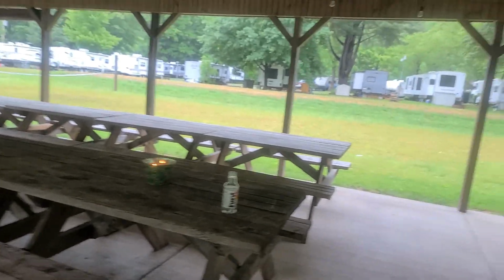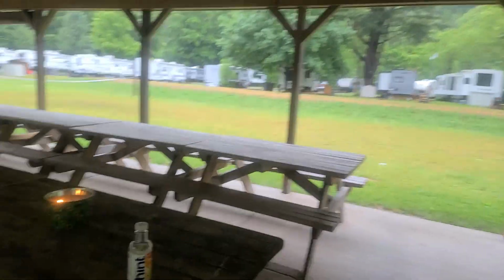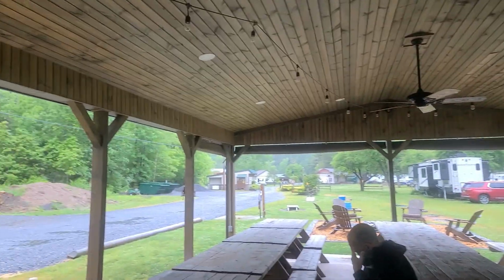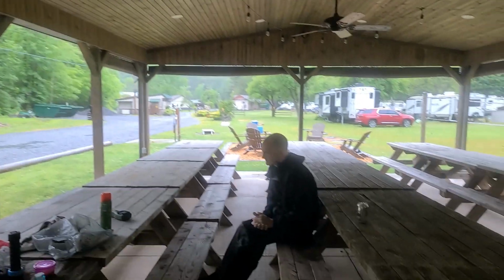This is a nice campground though. The owners are super nice. We're hoping those lights will come on if it gets dark. They should. I think they come on automatically. Maybe they're on a timer.